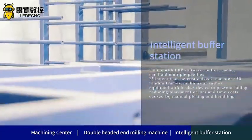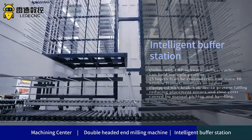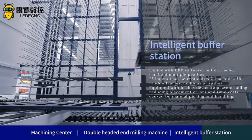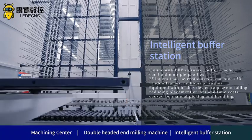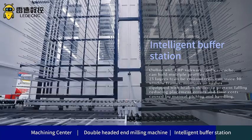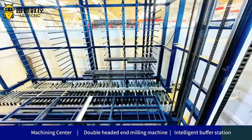Online with ERP software, buffer cache can hold multiple profiles. 25 layers can store 50 window frames, mullions, and sashes. Equipped with a brake device to prevent falling, reducing placement errors and time costs caused by manual picking and handling.